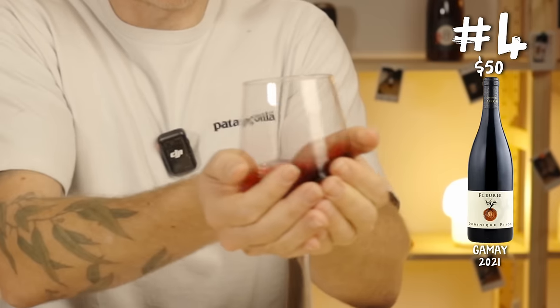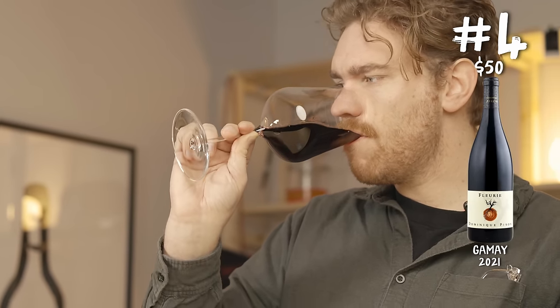Again, something a little bit lighter in color. Smells quite muted. There's not a hell of a lot going on here. Bugger all on the nose here, if I'm frank. Very buoyant, but I love that. It's got this like herbal thing to it.